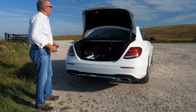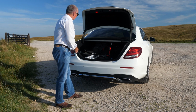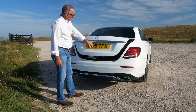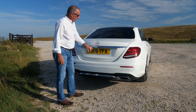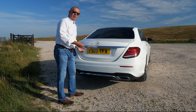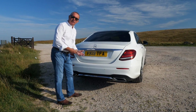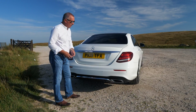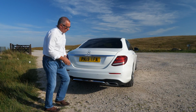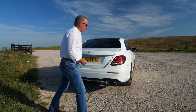Has the power open boot, plenty of room in the back. Doesn't look like it, but take it from me, there is. Power close too, just there. I'll try and remember to cut a bit of video in, but that's your reversing camera, and it's actually on a flap, which put it in reverse, the flap comes down, so your camera's always clear and should always be frost free too. Reversing sensors, the twin chrome exhaust tips there, and also the chrome finish, and the diffuser on the back.